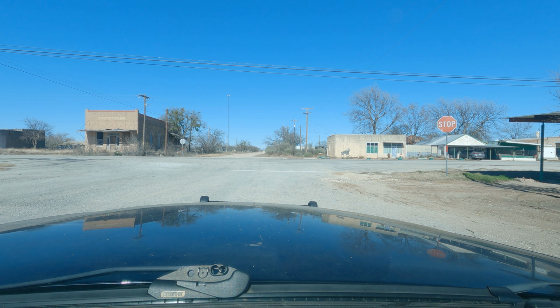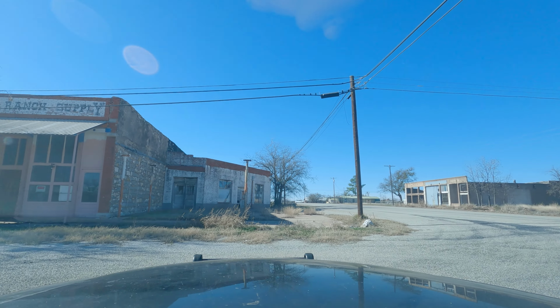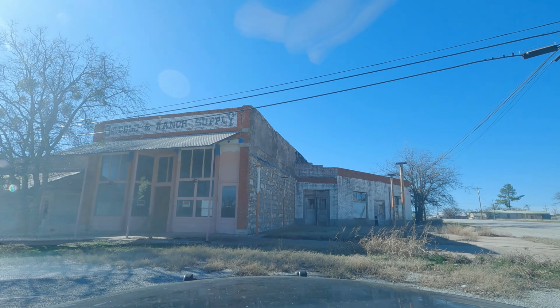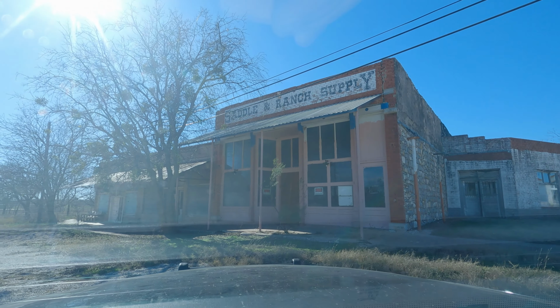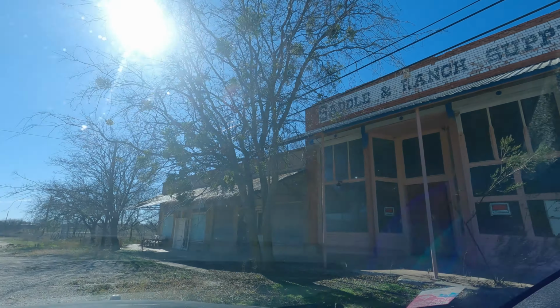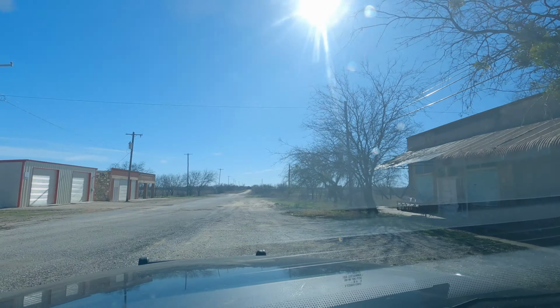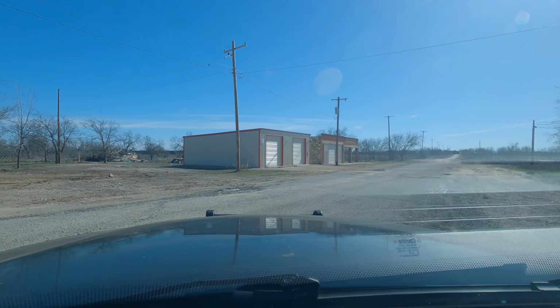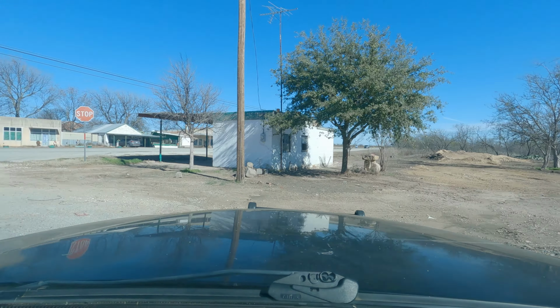Talpa, Texas. I like that. Saddle and Ranch Supply. That's really cool. High glass. Still got light fixtures and stuff outside. You see them? Yep. Awesome. I like that whole strip. That whole shopping strip right there is pretty cool.